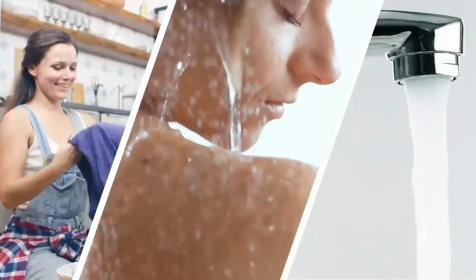Once the system has been initialized and programmed, you can now enjoy soft water.